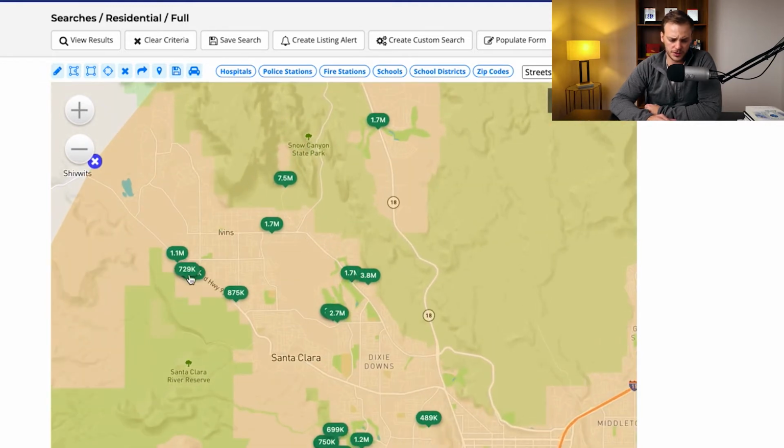So there's a lot of homes out here in Ivins, and 20, 30 years ago, Ivins was kind of like way out of town, right? It was kind of like out in the boonies.